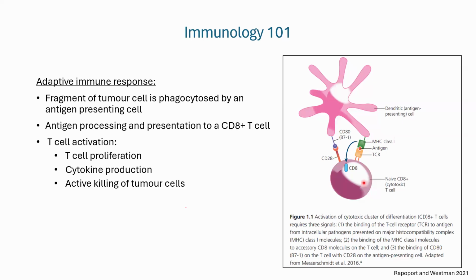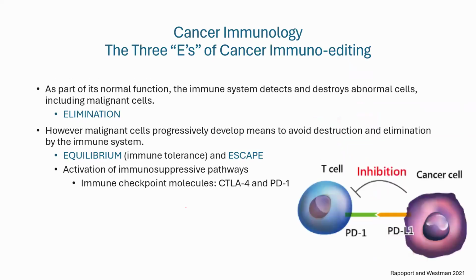When you get co-stimulation, using these co-stimulatory molecules, you then get activation of that T cell, which in turn causes T cell proliferation, cytokine production, and active killing of the tumor cells. That process would be described as the normal function of the immune system to detect and destroy abnormal cells, and that would be described as elimination, the first E of the cancer immunoediting process.